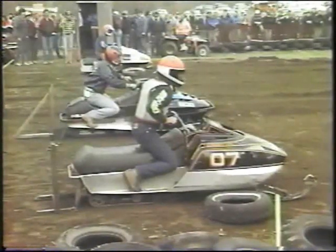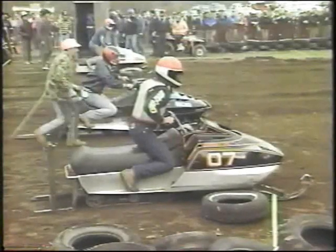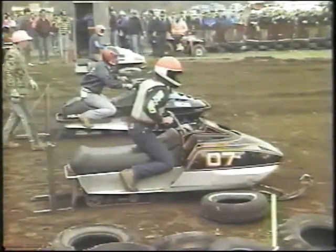And they're ready. Whoops, somebody jumped. Got to bring them back. And they're off.